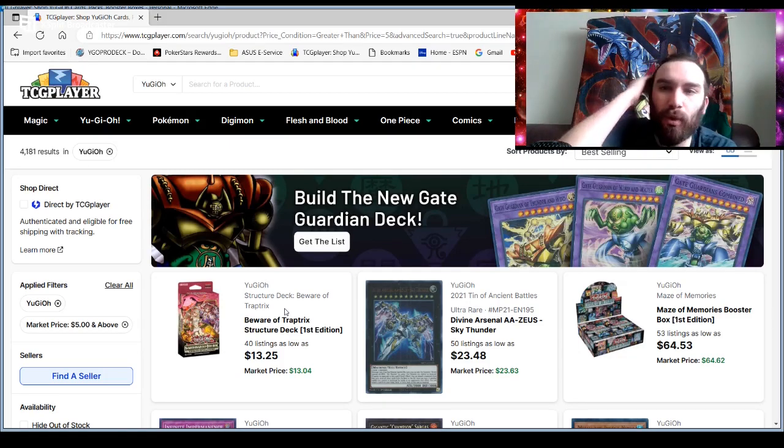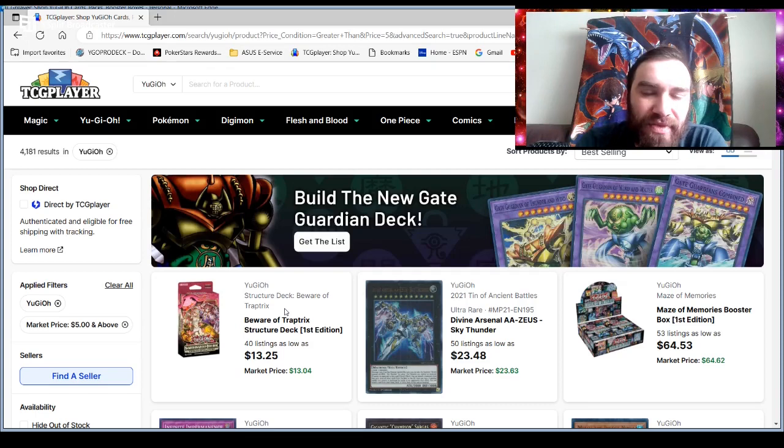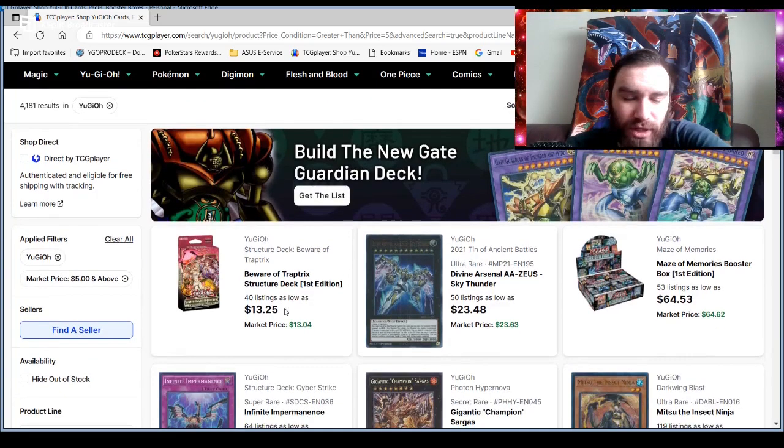Market watches are on one playlist there, and I think this is just what I'm going to do going forward, because a lot of times when I do these market watches, it ends up being a lot of, I talked about this card on the penny stock, this card on the penny stock. So from now on I will probably just do $5 and up. The penny stocks will be $5 and below, and then the regular market watch will be $5 and up.